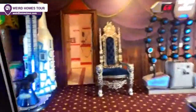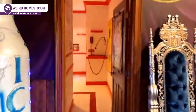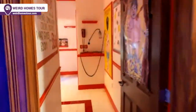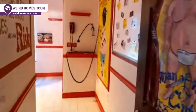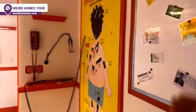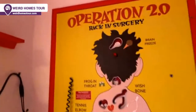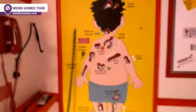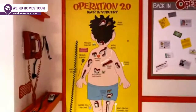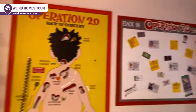We're now heading over to Operation 2.0, Back in Surgery. And I call it that because the Great Escape Lakeside had the operation room where you see the regular traditional Operation Sam from the front. So I asked an artist to imagine what he would look like from the backside so we can make Back in Surgery. And that's not anatomically correct, but I think it's never been done before.